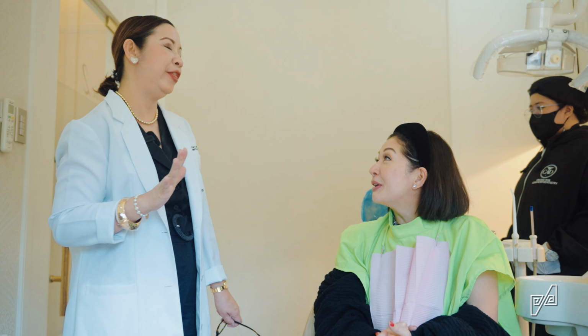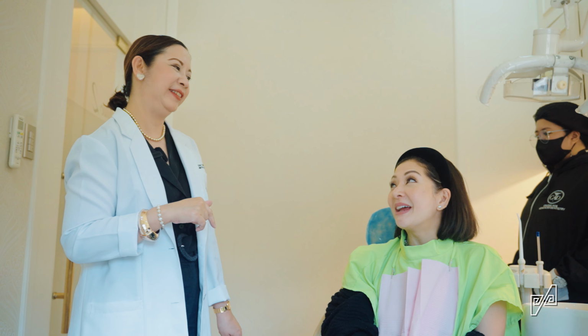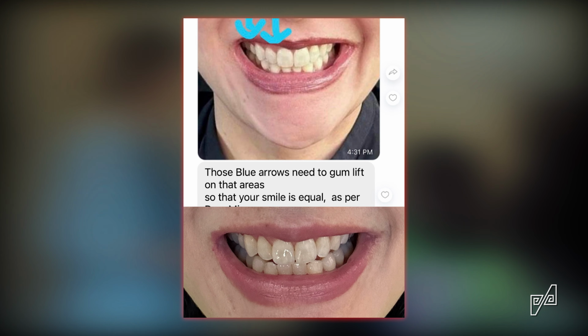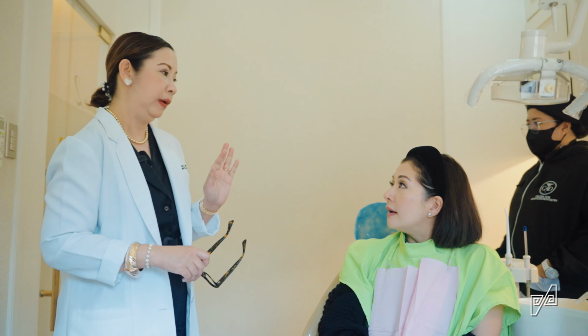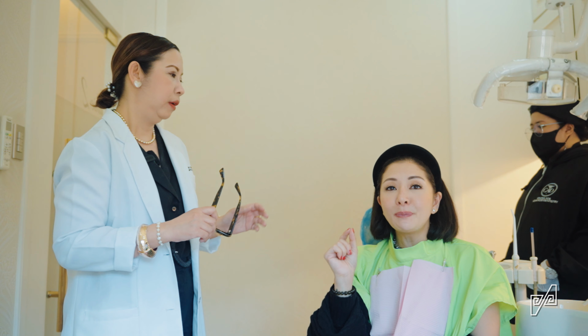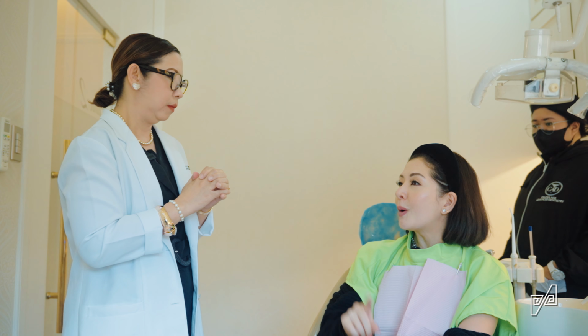Really? What are you going to do to me? The results will be apparent. I'm sure. Actually, you know what, Doc? Even just with the gum contouring, big difference. So I saw the difference already. Before and after. And you know what? That alone made a difference. It's these little things that people fail to see. But when you have it done, you're just like, now I notice.